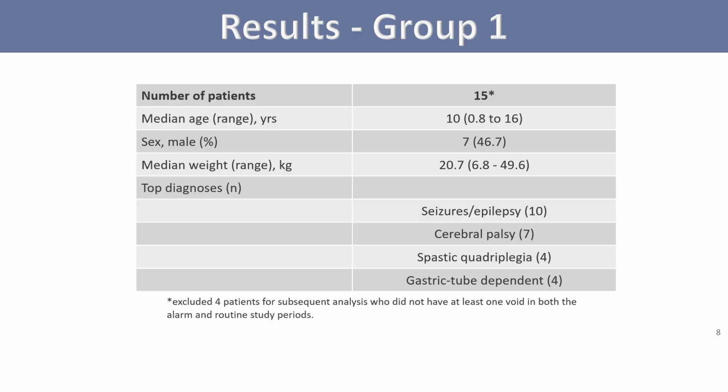In Group 1, the median age was 10 years, 7 out of 15 were male, the median weight was 20.7 kilograms, and the most common diagnoses were seizures or epilepsy, cerebral palsy, spastic quadriplegia, and gastric tube dependency.